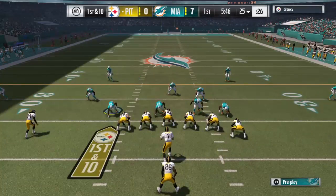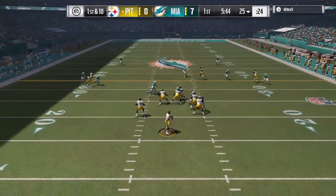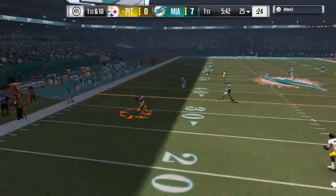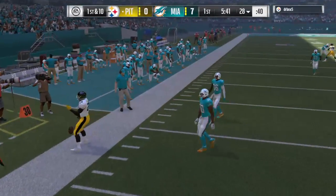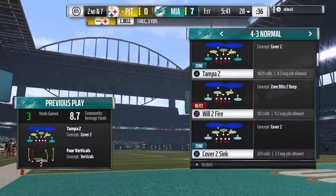They come up with one running back. That's Bell. On 1st and 10, it's Roethlisberger. This is Bell on the dump-off, and he'll get this up past the 25 before he's out of bounds.